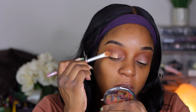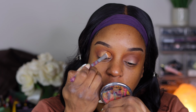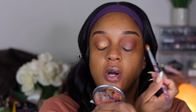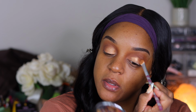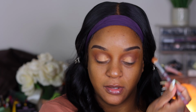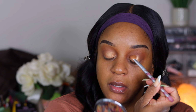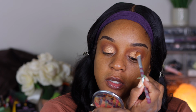Let's see how. Ooh, y'all. Look at the way that gold just glides on. I tell you, you cannot sleep on beauty supply store. I get it. Everybody is into Sephora and the Sephora hauls and all of that. But give me a good beauty supply store palette and I am good. Look how well that glided on. I didn't have to use no eyeshadow glue to make the glitter stick.